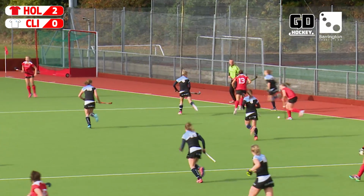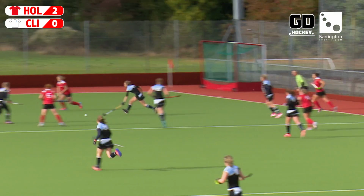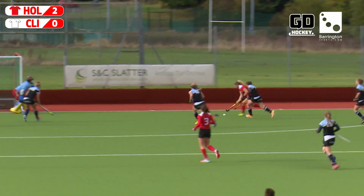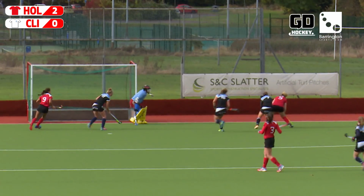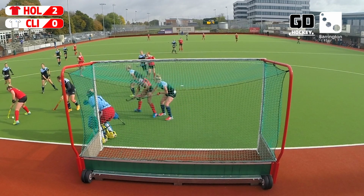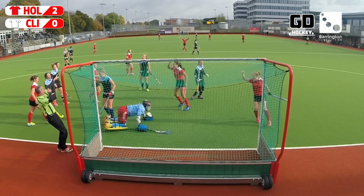And what a ball this is from Erin Hunter. It's an absolute line splitter all the way down to the goal line. Marsdorp bides her time. She's got company with Zoe Leach on her back, but Bobbs gets in front of her marker and turns it into the net.